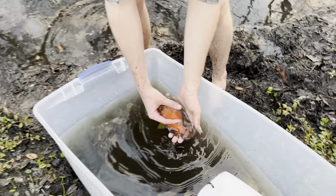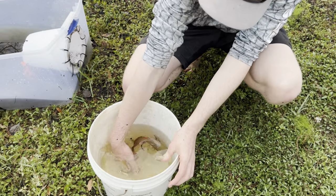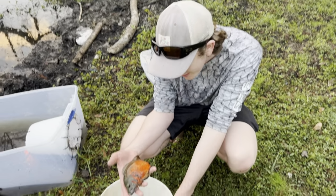Look at this, Rob. Beautiful. Holy crap. Dude, that's the prettiest Oscar we've ever caught. That is the prettiest Oscar we've ever caught. Oh my God. That's insane, dude. The genetics on this fish. Holy crap, bro. It's so red. I've never seen one so red. That is cool, dude. Dude, let's go.